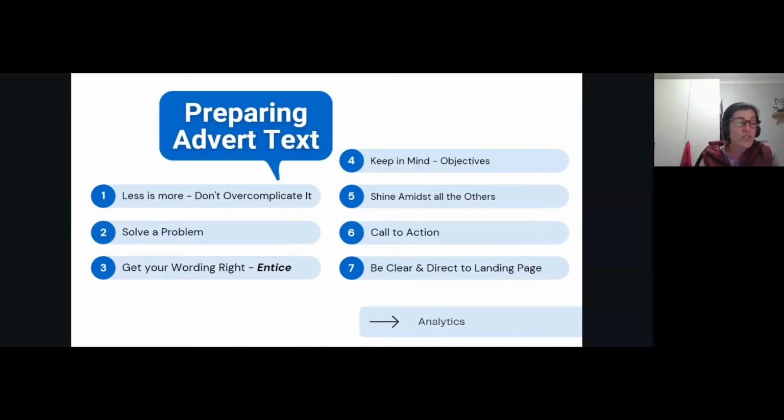I certainly do not start at the simple version, and I look forward to the day when I do, because it seems to take me a long time to reach the point of complete simplicity. But that is what I have learned with copywriting for my ads. Less is more. Don't overcomplicate it. Be really direct, super simple and factual. Don't be too wordy. Solve a problem. That's what we need to be doing in business, is solving a problem.